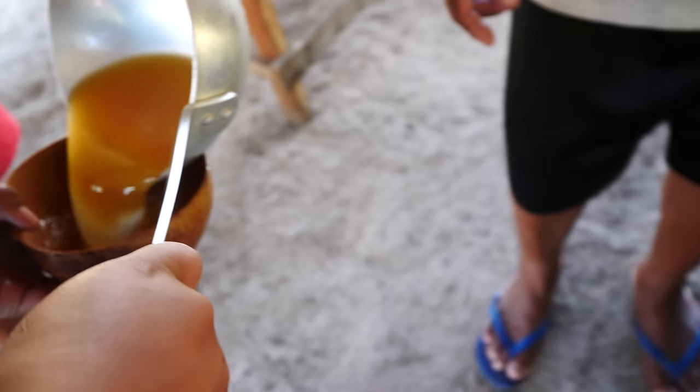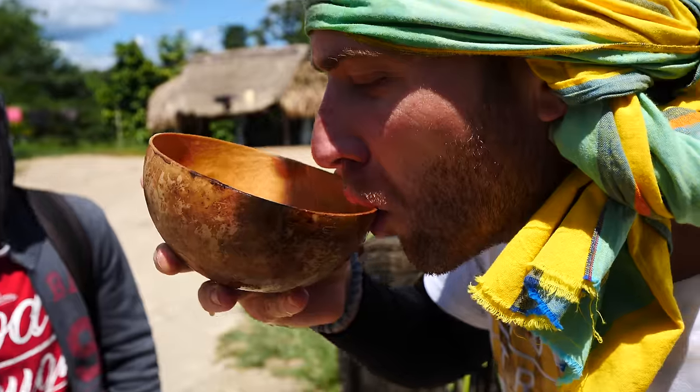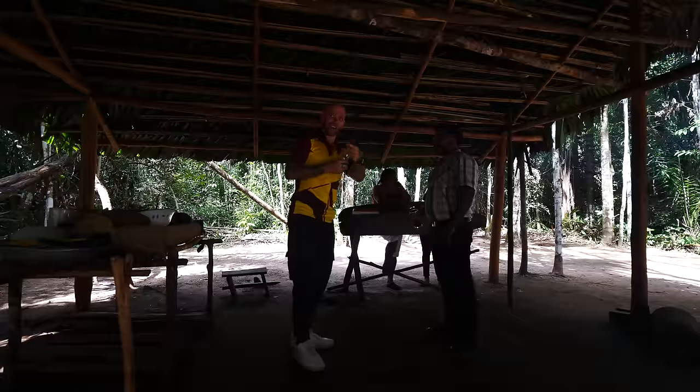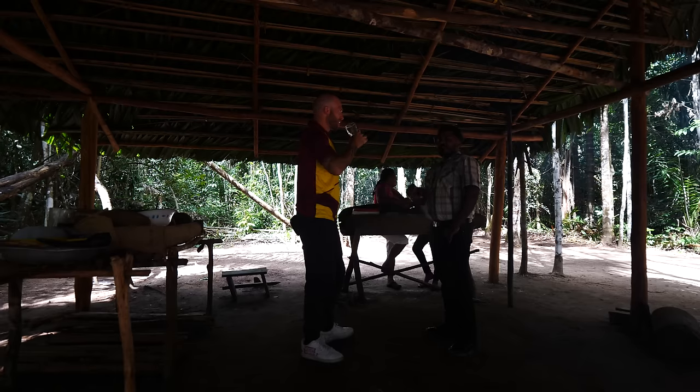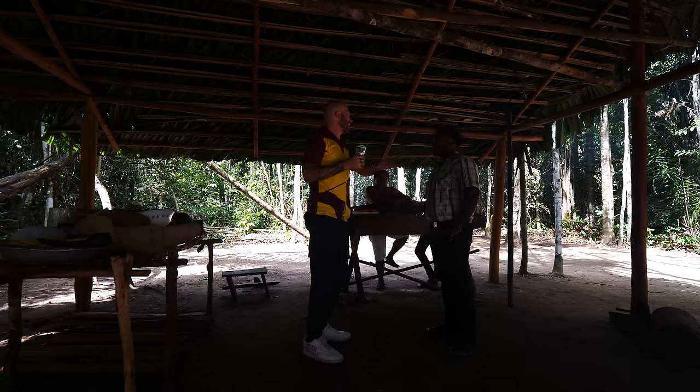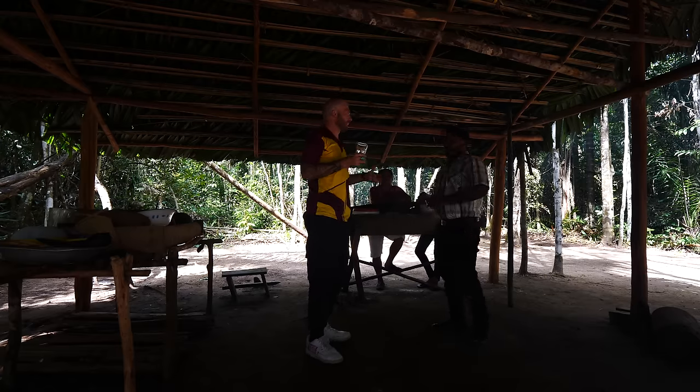In Suriname, I tried some rice beer, and they let it sit for like a week. It was strong. How long did this one sit for? This is a young one. Yeah, this is a day. That's why I was saying, because you said 5, 7, 10 days, that's going to be strong. That's for the parties. It all depends on how strong you want it.